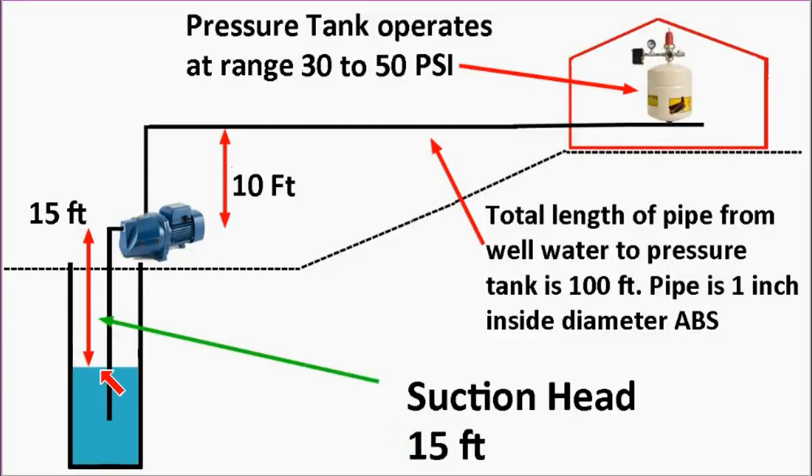The suction head is the distance from the water at the top of the well to the inlet valve of your jet pump. Now, if your well sometimes varies according to the seasons, always take the lowest point of the well to the distance to the jet pump. In this case, the suction head is 15 feet. We must know this distance because that distance takes away from the efficiency of the pump. That must be included when you consider the pressure rating of the pump. So this is called the suction head.